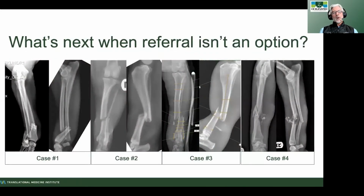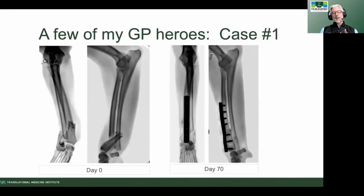So I think we've all seen that situation where you could look at any of these four cases and say, all right, what would I do if I'm presented with this case? And I think many of you have been presented with cases just like this, but referral isn't an option. Then what are you going to do? And so really, I'm going to share just very briefly a few cases with you that are from some of my heroes in primary care veterinary medicine. These are cases that were presented, and the veterinarian I know very well, and he recommended referral, and for one barrier reason or another, that wasn't an option.